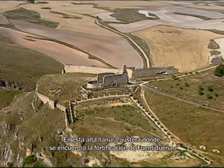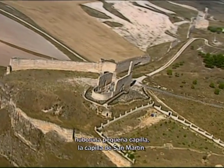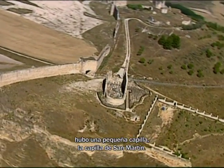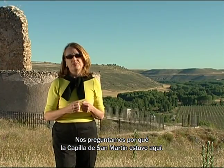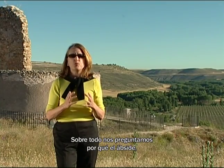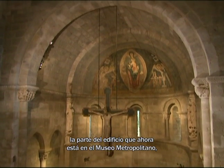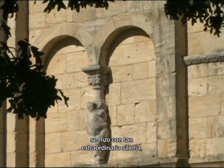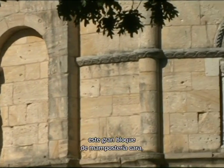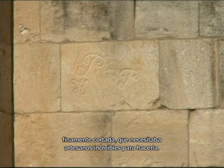On this high, austere plain where the fortification of Fuentidueña is found, was a little chapel, the Chapel of San Martín. We wonder why the Chapel of San Martín was here, and most of all, we wonder why its apse, the part of the building that's at the Metropolitan Museum today, was made with such extraordinary ashlar masonry, this big blocky masonry, expensive, finely cut. You needed incredible craftsmen to do it.